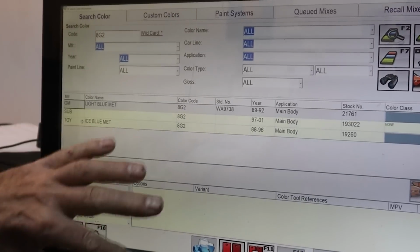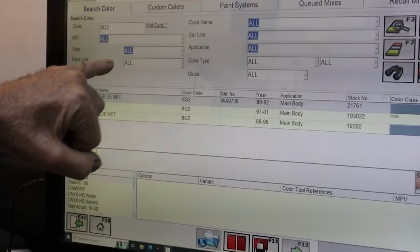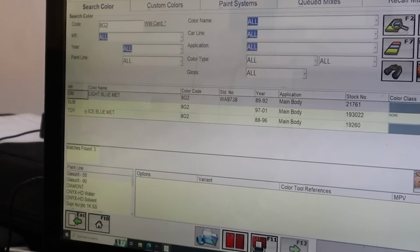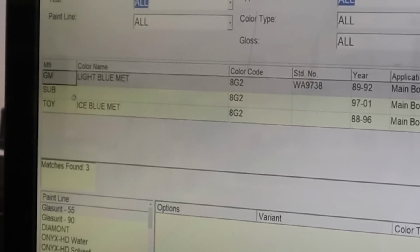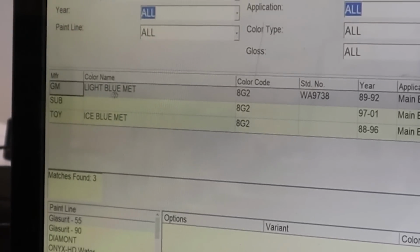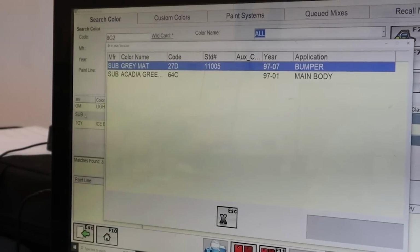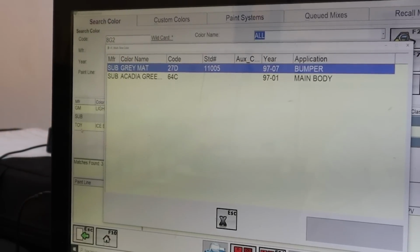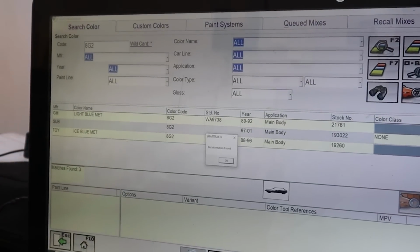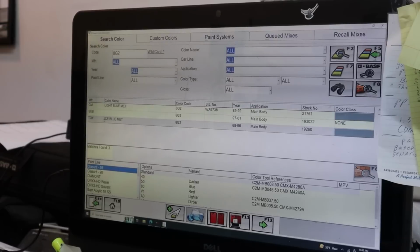Now, there's a lot of crossovers with color codes, as you can see right here. We pulled up 8G2. We didn't get specific with manufacturer and year and all that stuff. So it's going to pull up everything with an 8G2 somewhere in that original code. Whoa. And what we're seeing right here is really cool because that's a General Motors. And that's a light blue metallic. That could easily be mistaken for the Toyota thing. A Subaru? A Subaru. Yeah, there's a Subaru here that somebody did something funny with. And maybe they copied a color from Toyota or something. I don't know. And then the one that makes the most sense is the third option down here, the Toyota. So we're going to go with that one.